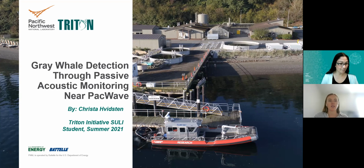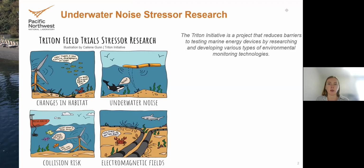My project was gray whale detection through passive acoustic monitoring near PacWave. My mentor was Alicia Amerson, and I worked with the Triton Initiative this summer. The Triton Initiative is a project that works to reduce barriers to testing marine energy devices by researching and developing different types of environmental monitoring technologies.